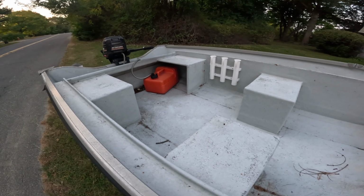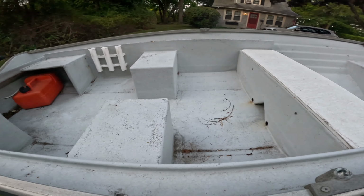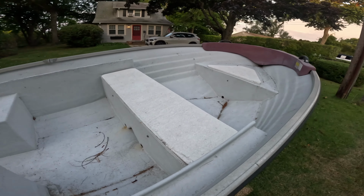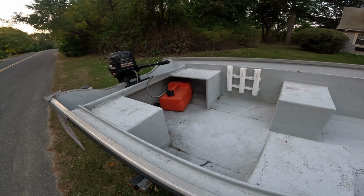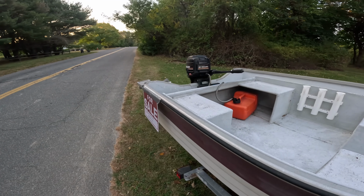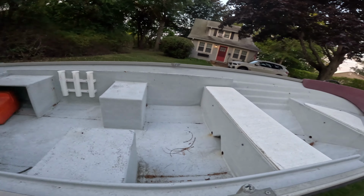But yeah, very simple, functional layout in here. 7.5 horsepower, $1,000. I don't think you're going to find a cheaper boat anywhere that presumably doesn't need a lot of effort to get it running. Small fuel tank with it too. $1,000. No registration though. You'll have to deal with that. All right, let's go find those SeaCrafts now.